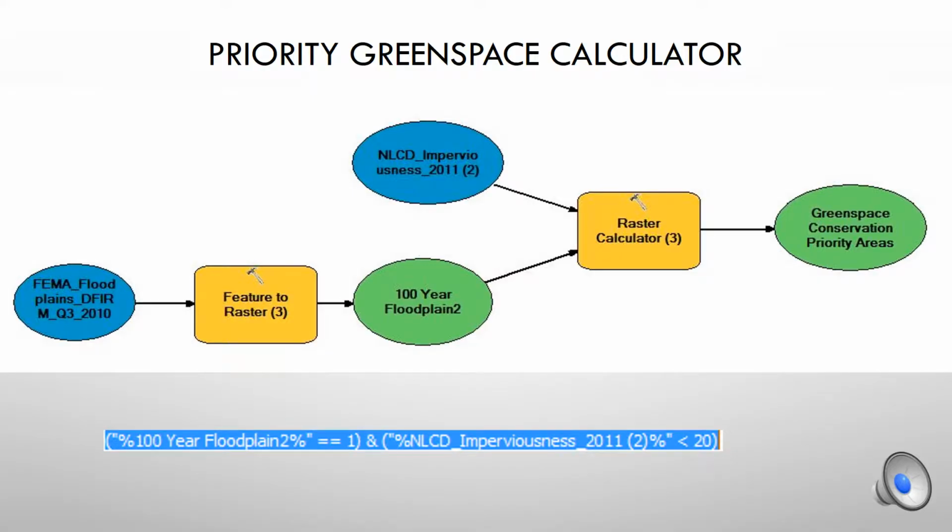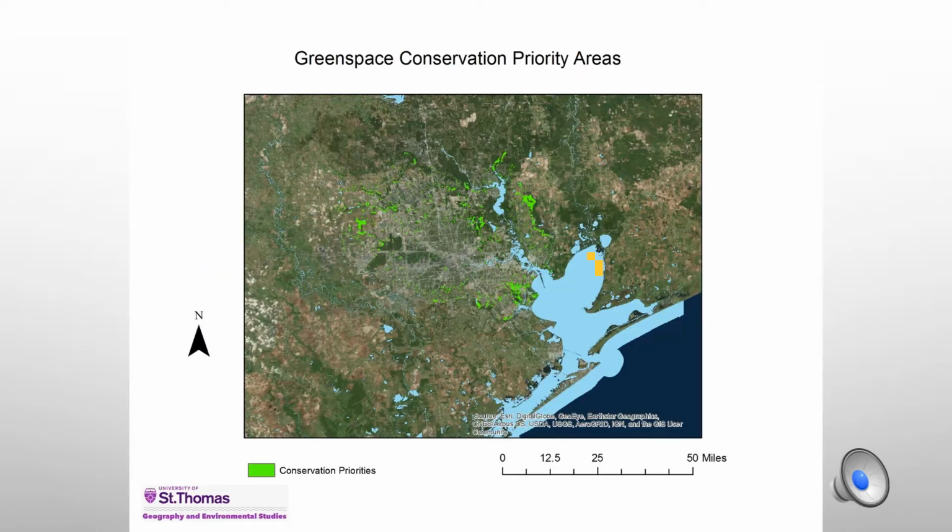After making a model highlighting the vulnerable areas, I made a model highlighting the areas that should be conserved, or the areas that were developed in a smart way. These areas, which I termed green space conservation priorities, meet the criteria that they are within the FEMA floodplain and they've got a percent impervious below 20%. Thus, in the event of a flood or a rainstorm, they will absorb much more water and have much less urban runoff than the red areas that I previously marked.